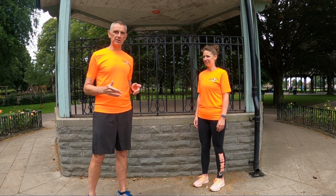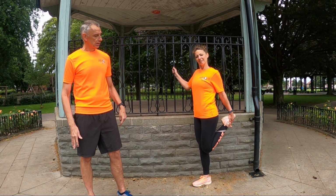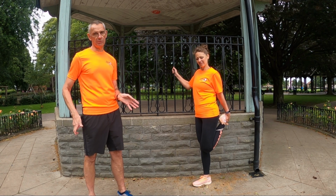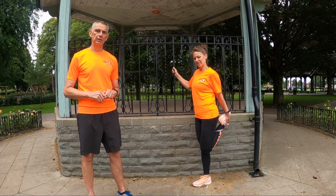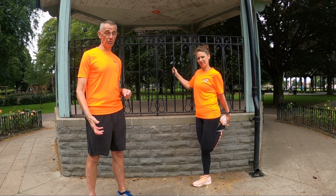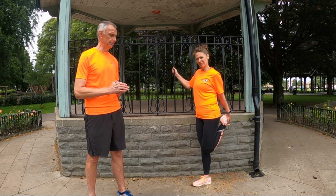The next stretch we're going to do is the quad stretch, and the quads are the muscles at the front of the leg. You see Terry's grabbed hold of her foot and she's bent her foot so it comes up back towards the bottom. That's stretching that muscle right at the front there. It's important that when you do this that you grab hold of the ankle or the shoelaces, not the foot itself, because you can overflex the foot and cause some problems with the bones in it.